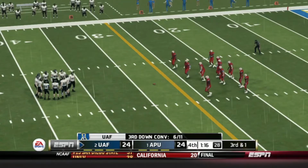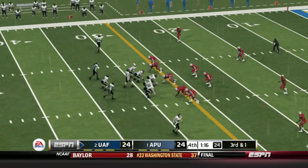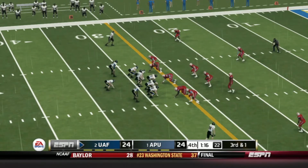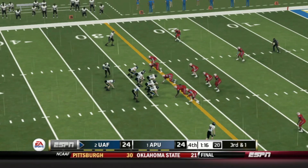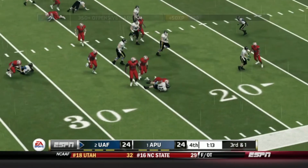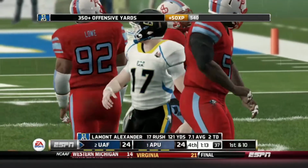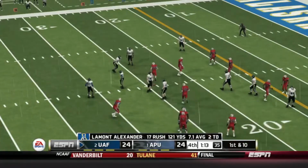Short yardage situation here. It's third and one. Mike 56. Mike 56. Let's go. Mike 56. Nice run to the outside. That's good for a gain of 3 yards. First down.